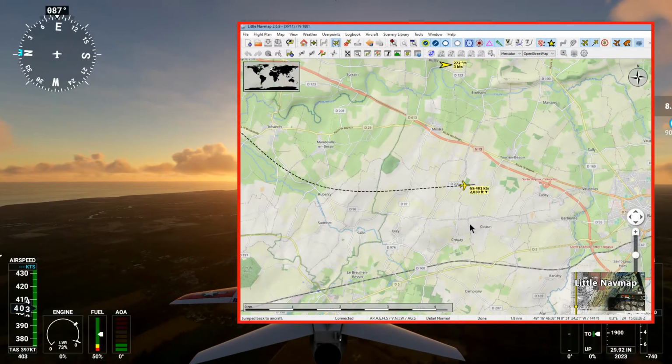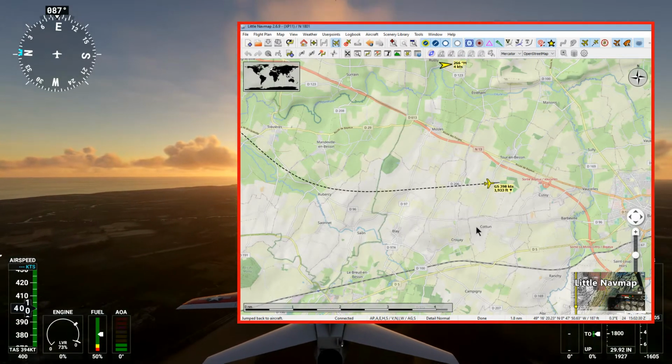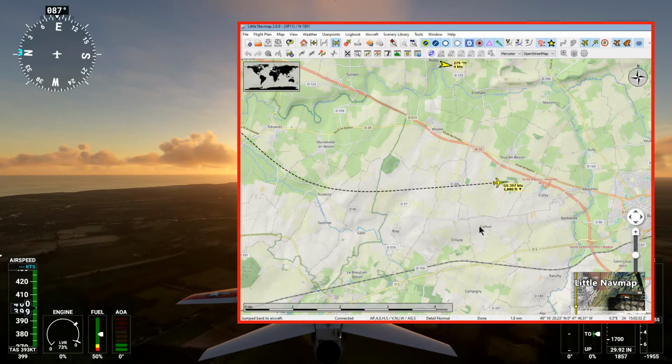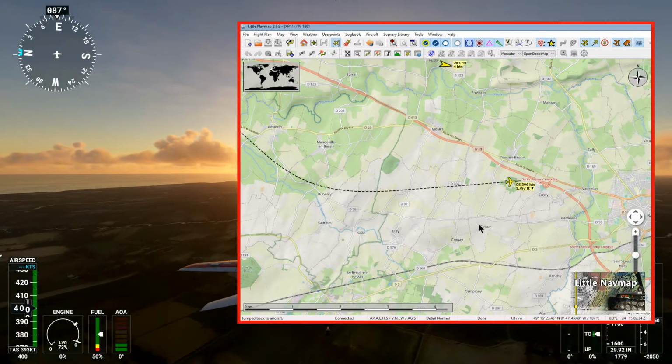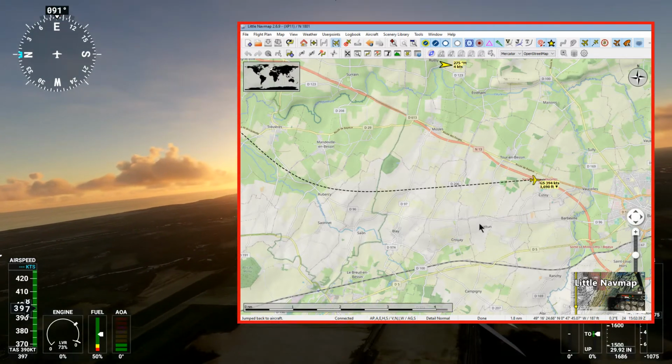Feet, as you can see at the moment. It's going to be far more restricted inside the cockpit itself, so there we are, and now we're going to fly over Bayeux itself.